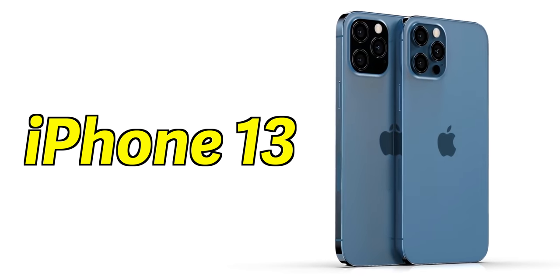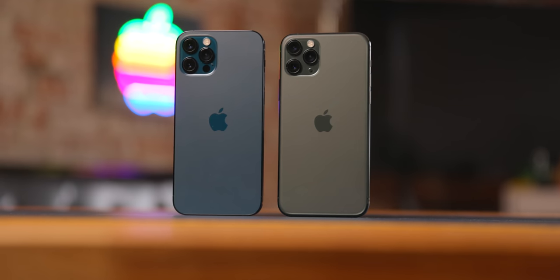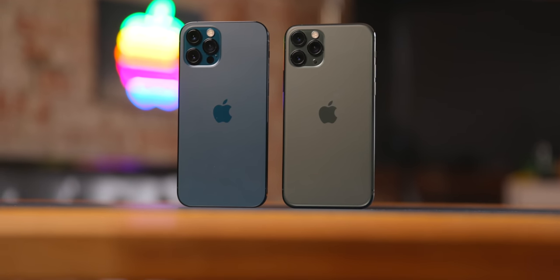This is the iPhone 13. Probably. Yes, it looks very similar to the current iPhone 12 lineup, but looks can be deceiving. In this video, I'm telling you absolutely everything we currently know about the iPhone 13 and iPhone 13 Pro. All the big changes, all the small changes, everything in between, and whether it is a worthy upgrade and worth waiting for or not. Let's talk about it.